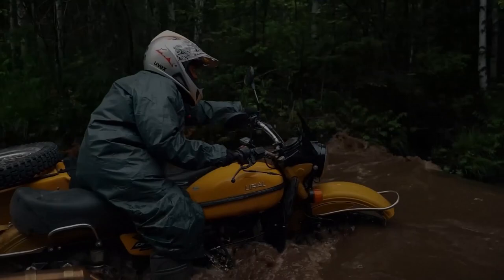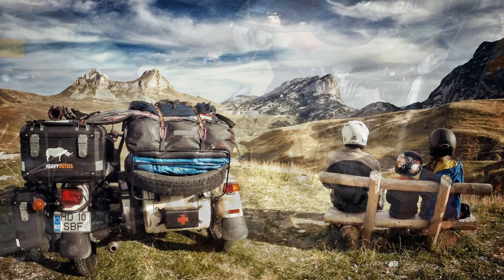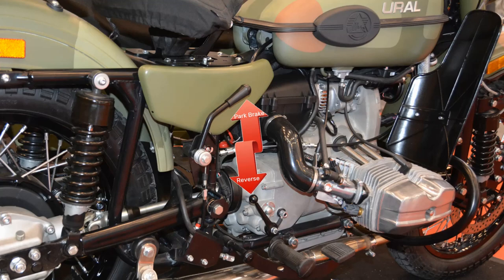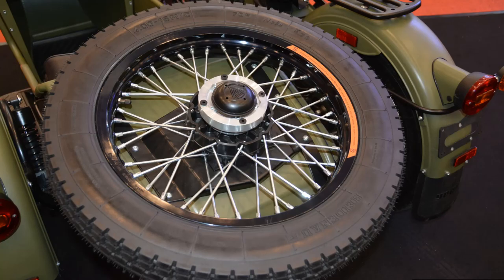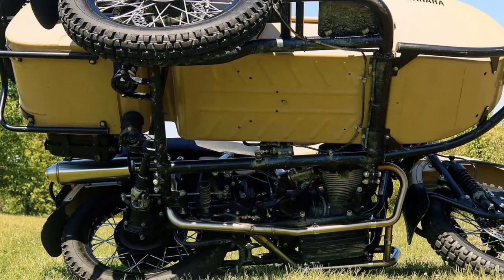The large solid frame allows for a massive payload of around 270 kilos or 600 pounds. They also feature a proper mechanical reverse gear, and all three wheel assemblies are now the same, which means if you get a puncture, the spare wheel can now be used in any position on the outfit it is needed. Because the design is very simple, with no complicated electronic gizmos, and they are very easy to work on, a Ural would make an excellent choice for a round the world bike.